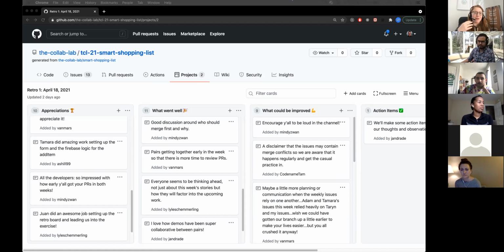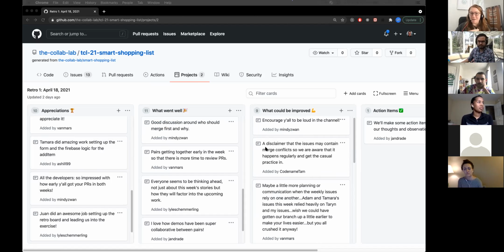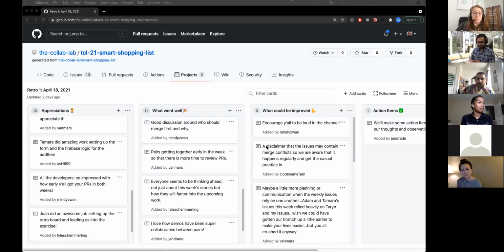Sometimes when you say something on the GitHub PRs, it's helpful to reiterate it or make a note in Slack, like, hey, I made this comment in the PR, just want to call it out here as well, to keep that communication going and let everybody see where things are at. So I'm just going to encourage y'all to do that.